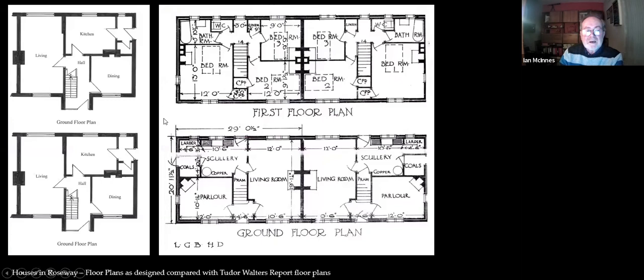But the interesting thing is to compare the plans. Now, here are the plans that E.T. Hall produced of the houses, and here are the plans in the Tudor Walters report, which were used in the Sunray Estate for the Homes Fit for Heroes. You can see here the living room, again very similar, the scullery or kitchen, the coals, the larder here, and the dining area or parlour.